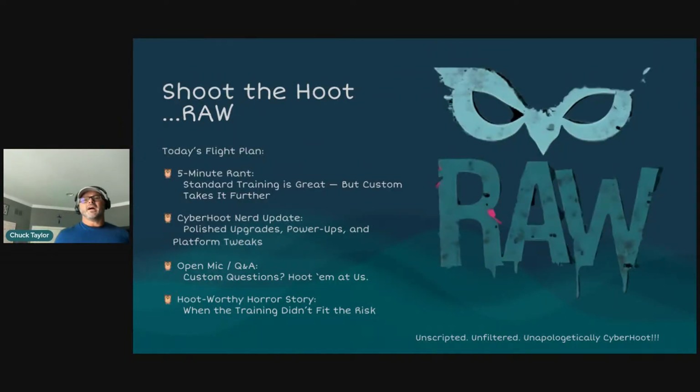So here's what's in the cockpit today. First, we're talking about why standard automatic training works, but also why sometimes you gotta add your own special sauce. Custom training isn't just for compliance. It's for clarity, culture, and control. Then we'll deep dive into CustomHoots Power Up, where we'll show you how to upload your own documents or videos, how to assign individual trainings or full programs, manage policies with tracking and reminders, and use our pre-built training library to fill those gaps. Then we've got a nerd update with some solid behind-the-scene upgrades, followed by a live Q&A.